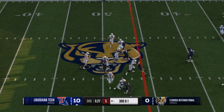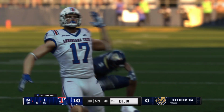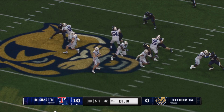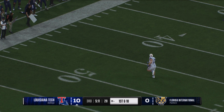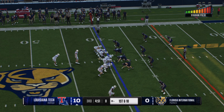They'll try to pick up the first through the air. Fires to the tight end. They've got it inside the 40 at the 39 as they pick up the first down. Everybody on the same page there on blitz pickup, right? Offensive line, everybody communicating, understanding where they have to work to give their QB time to make an accurate throw and pick up the first. Louisiana Tech is really moving the football.